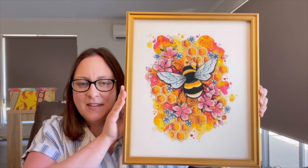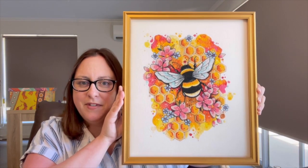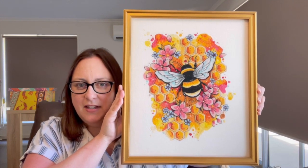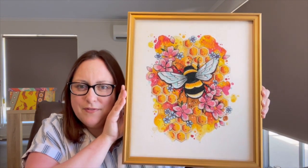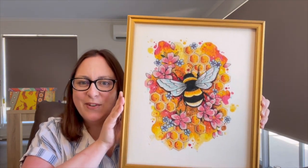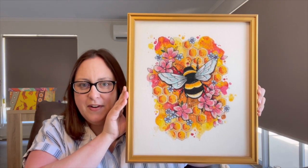It's great. When I took it in, we tried a number of different size and color mats, and in the end we decided it didn't really need it. She kind of felt sort of, I guess, closed in with the mats, so we just went for the simple gold frame. So very happy with it.